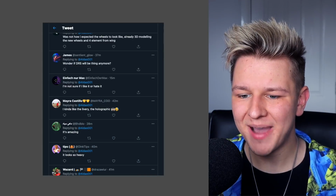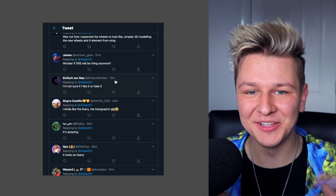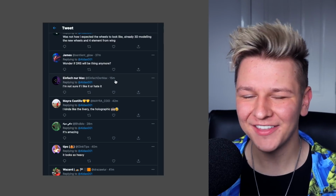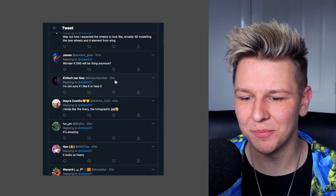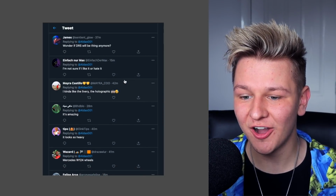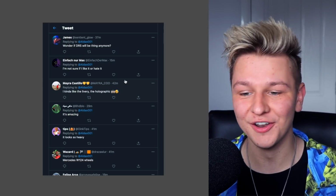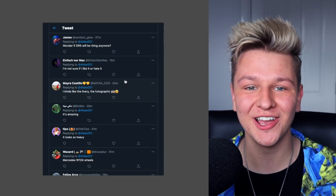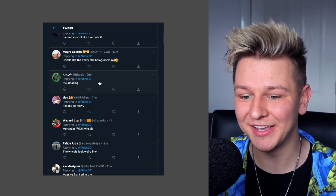Now, Einfachner Max says, I'm not sure if I like it or hate it. I do definitely understand that there's been so many mixed opinions, but I think it just comes down to that livery. It's just so jarring. People are not quite sure what to make of it. Myra Castillo, I kind of like the livery, the holographic. So there you go. I've literally just been proven wrong in the next tweet. So someone does like the livery, totally fair. Not quite sure what the username is there, but it's amazing.